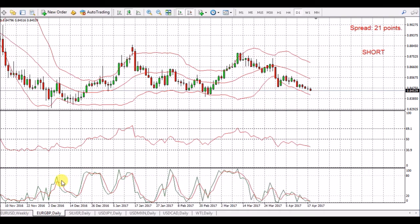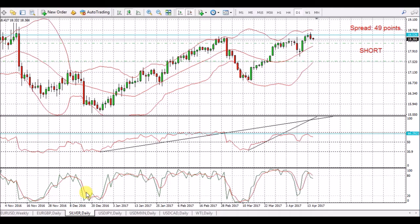Euro GBP, again, it's moving down very nicely below the 50. As long as the RSI wiggles about below the 50, this downward trend is going to continue. Silver, that's just started to come down. I thought this was going to make a fool out of me, but it looks like it's going to come right for me.